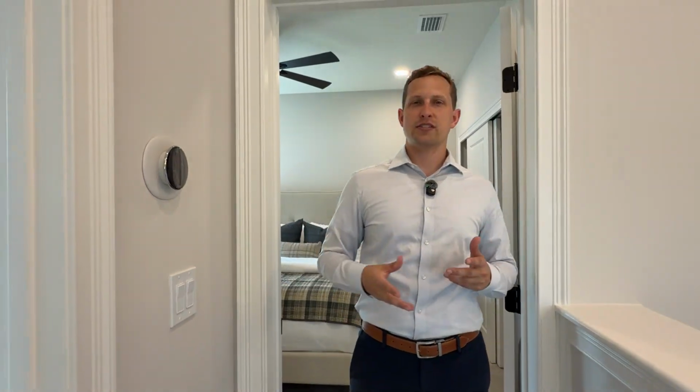The only difference is I guess this bedroom gets its own bathroom, but it does share with the loft. So overall though, I do love the way this second floor is laid out. It just makes a ton of sense. It's a very livable kind of layout.